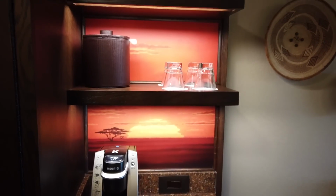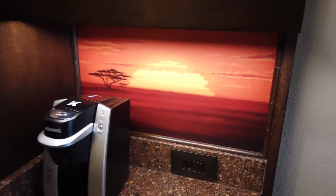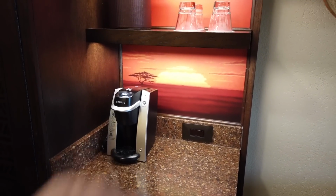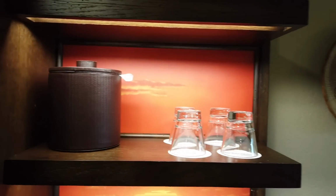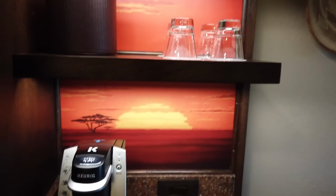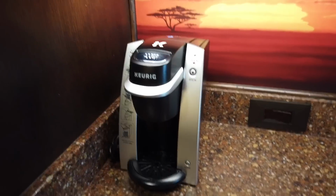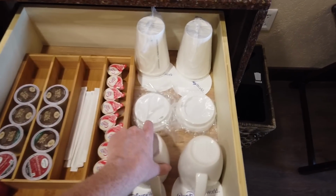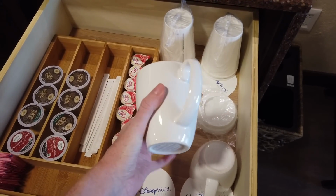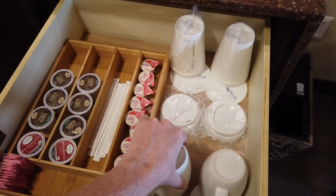And then, on the end unit, we have a Circle of Life sunset. This is clearly an African savanna sunset, but to me it looks like the Circle of Life, baby. You know it, you've seen it, The Lion King. We've got all your necessities, your ice bucket, you've got glasses, and of course a Keurig coffee machine, very valuable in the mornings. Open up this drawer and you reveal coffee supplies galore, including 2 actual mugs. I'm not sure I've ever seen actual mugs in any of my resort tours, so that's really cool.